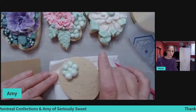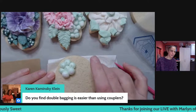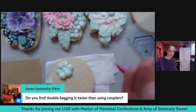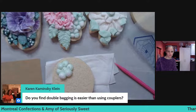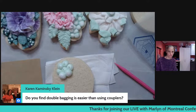Now, how about we move on. Karen wants to know if you find it's easier to do your double bag method there instead of using couplers. Oh, yeah, because I like to switch really fast and I don't really do all those couplers. For me, when I sit down to do these, I've got all my colors laid out. I've got my bags already made and I do a whole bunch of green, a whole bunch of pink.